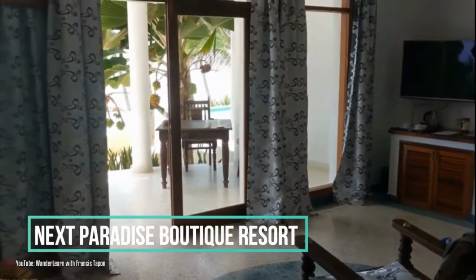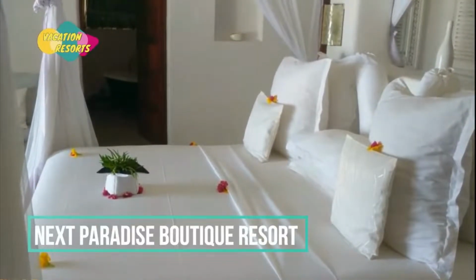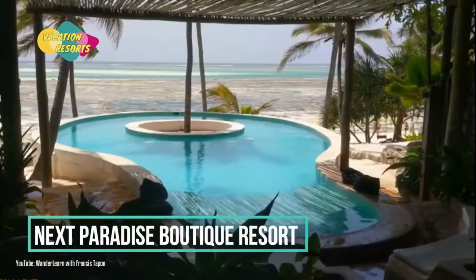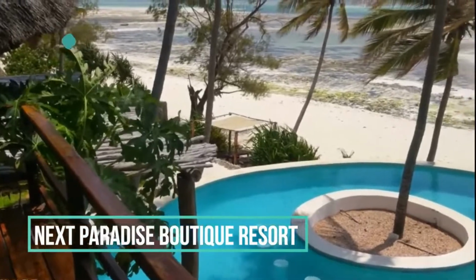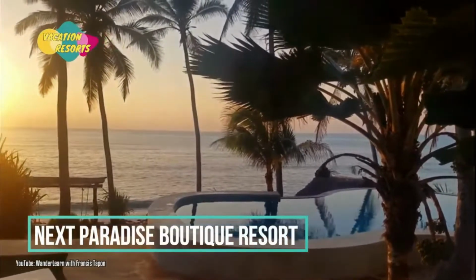A flat-screen TV with satellite channels is provided in each of the resort's rooms. Some of the rooms at Next Paradise Resort include a patio, and all rooms have a kettle. A desk is included in the flats. Every morning, the resort serves a continental breakfast. The accommodation's restaurant specializes in African food.